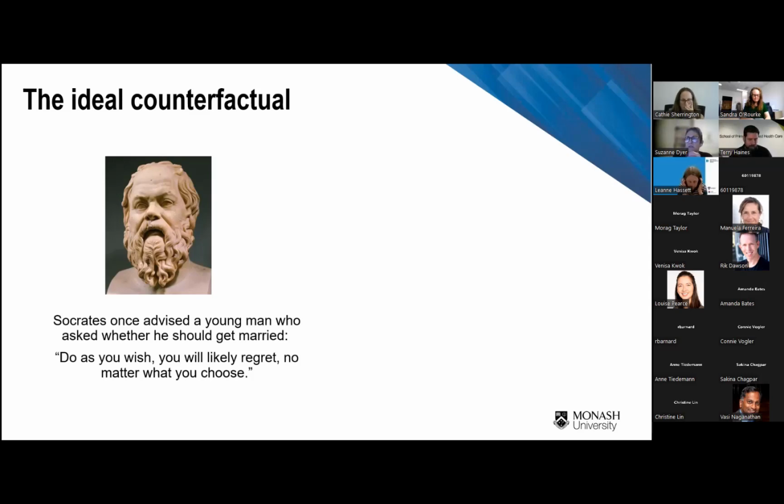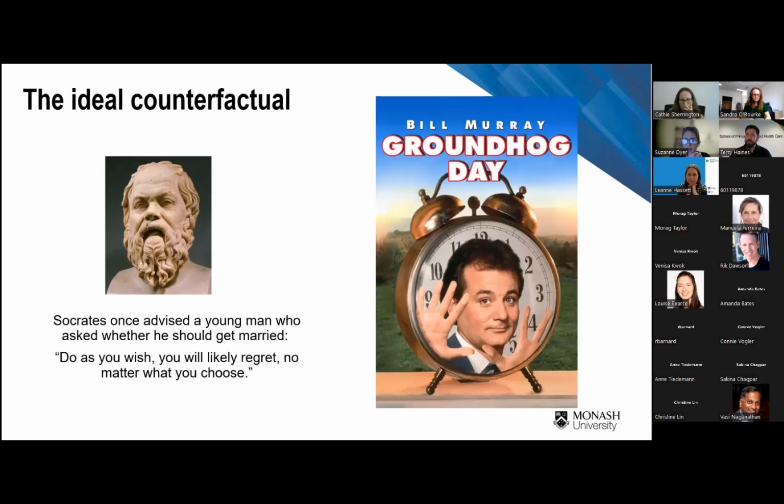And from a popular culture perspective, I think this issue is dealt with best in the movie Groundhog Day, which is one of my favorites, where a person can relive the same day, the same conditions over and over again, and experience the different outcomes that come about from making different choices. So Groundhog Day, thoroughly recommend it.